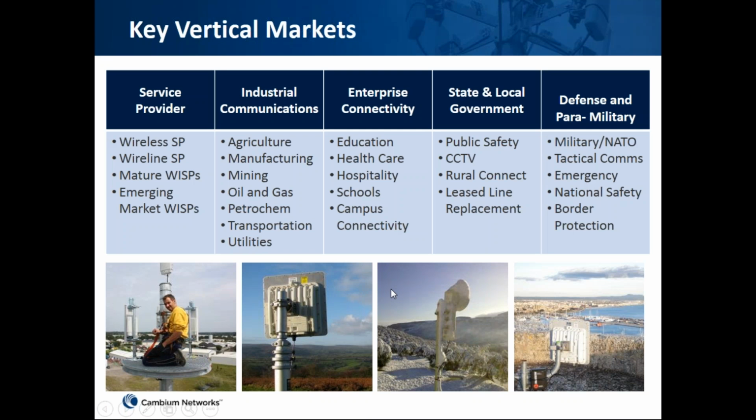And this product has been already deployed in several verticals, starting from service providers like WISPs. And this product is specially designed for industrial purpose with ruggedization: oil and gas, petrochemicals, transportation, manufacturing units, mining. This will be well suitable to have a communication without any issues with reference to the performance or the product quality in those environments.